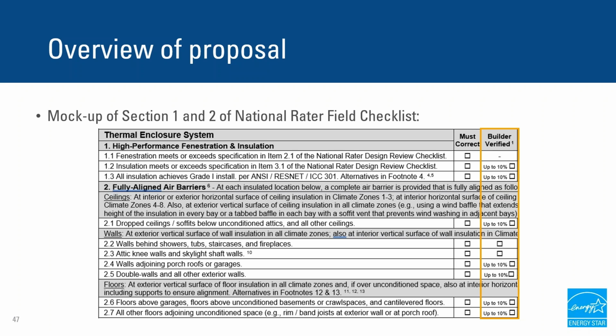There are a few targeted air barrier details that were okay in concept with the builder verifying in their entirety, like the walls behind showers, tubs, staircases, and fireplaces. So that is allowed to be fully builder verified. And then the remaining items in these sections allow up to 10% of the surface area to be verified by the builder.